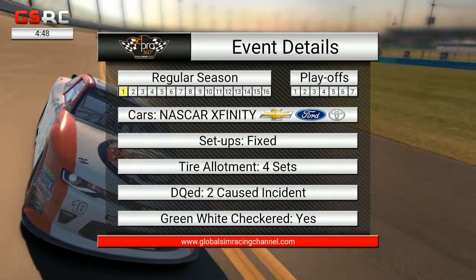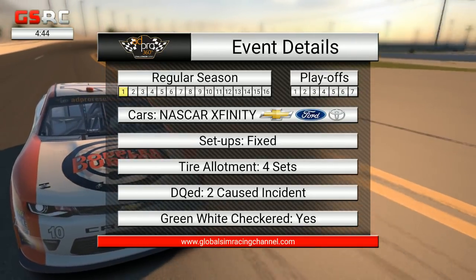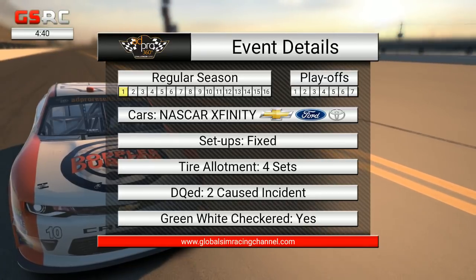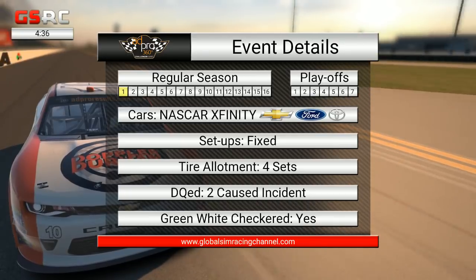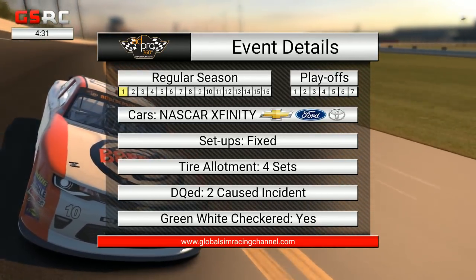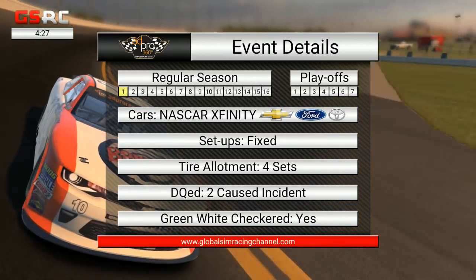Now, something a little bit different they do here, like they do in the Cup Series: you have four sets of tires allotted to you. I like that. Bit of a strategy there, Soup. Only four sets, that's all you get. And you'll get DQ'd if you cause two incidents, okay? They'll give you a break on the first one. After two, you are out of here.